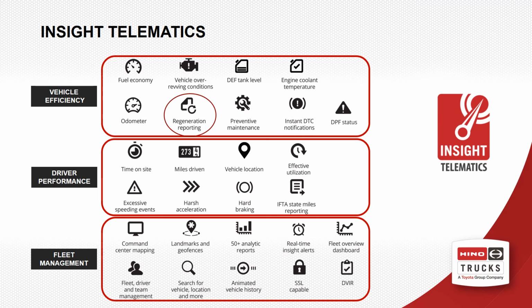One of the most valuable features in Insight is regeneration reporting. As we all know, when a driver aborts a regen, the DPF does not have an opportunity to clean itself properly. If done too many times, this will result in a plugged DPF, which is a costly repair. With Insight, the fleet manager has the ability to be notified every time a driver aborts a regen. And once the soot level in the DPF reaches a predetermined level, a notification is sent to conduct a manual regen. These alerts can save the fleet costly repairs.